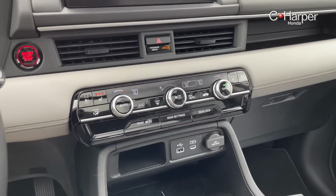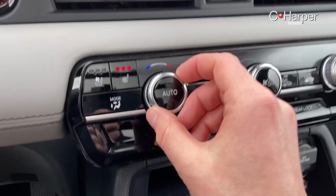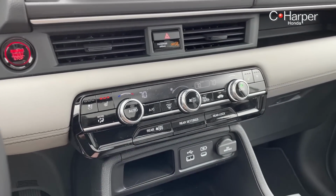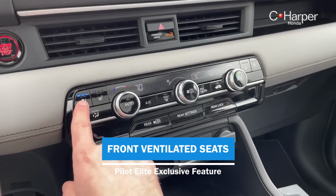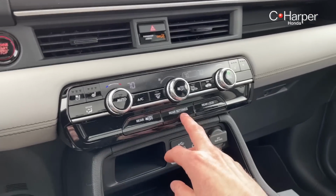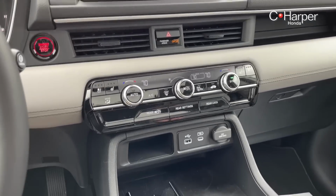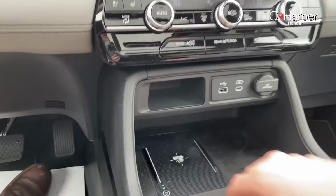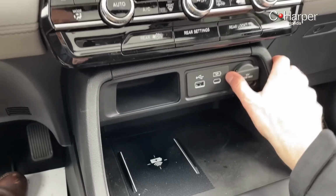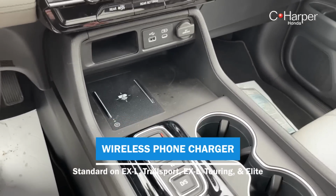Taking a look at our climate control settings here, we have our tri-zone climate control system. Very nice tactile feel with that. Of course, we also have our heated seats and our ventilated seats on this Elite trim. You can control our rear here or lock it out if you don't want anyone in the back playing around with the climate controls. Have another little storage space here. Some charging options for our phone. We have a USB-A, a USB-C, and a 12-volt. Plus, this Elite trim level comes with a wireless charger.